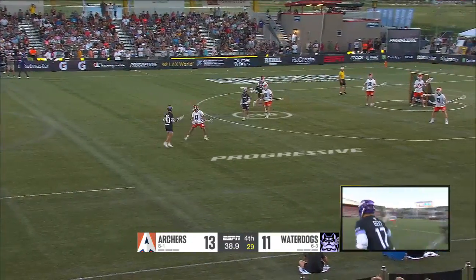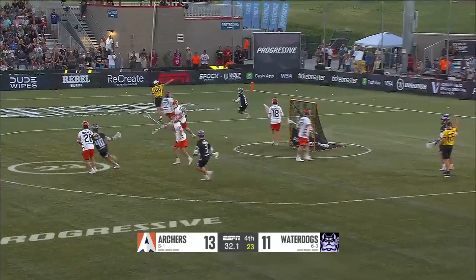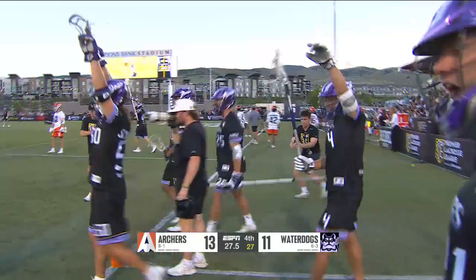Yeah, Reese is going to come through the box. This is smart. What a call here. He's going to get it here. And he gets a look to Washuta, turns it aside. 11 saves for Washuta. It stays, though, with Waterdogs. Hannah's going to get a look and scores! What?